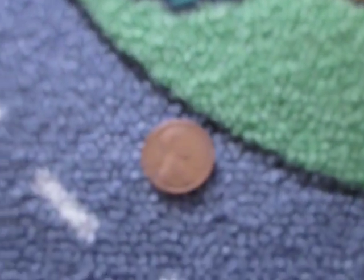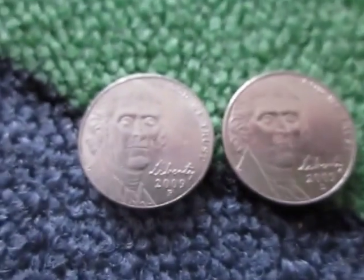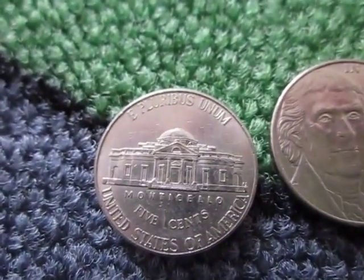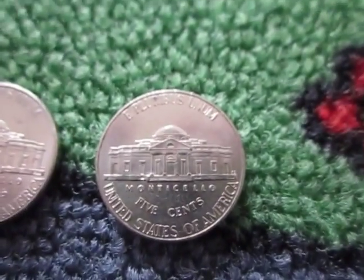And then, you know what, I'm going to save this find for last because it's probably one of the best finds. I did manage to score a pair of 2009's P&D. 2009P, 39 million minted. Quite amazing. I was really happy to find that. And a 2009D. Awesome. 46 million minted.